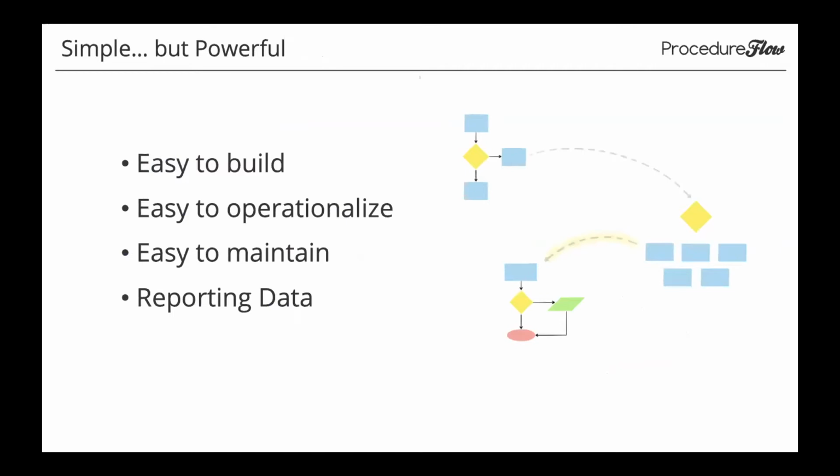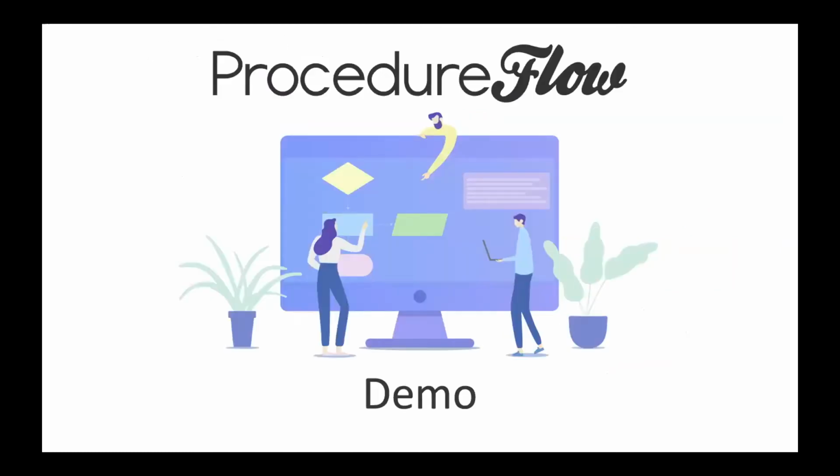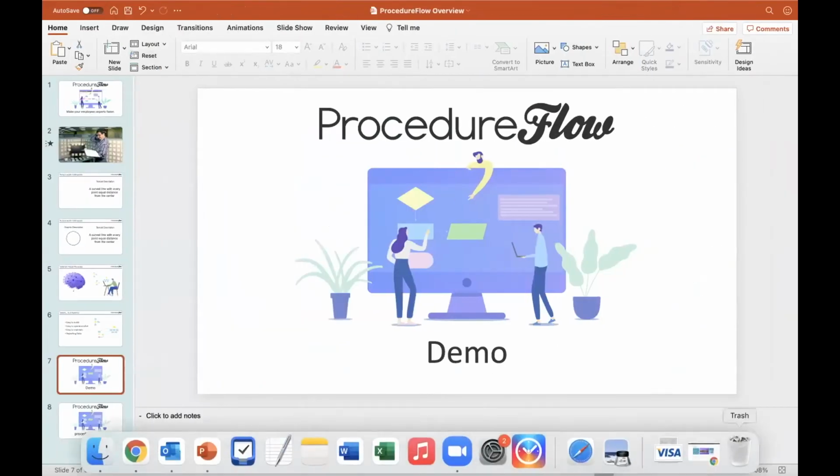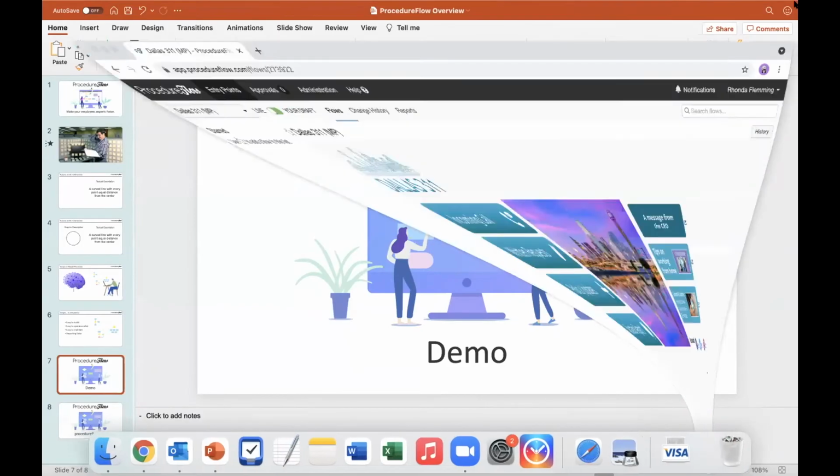We've got crowdsourcing, which I'm going to show you here in a second. And then you get reporting data out of the other end of this. Can't do that with Visio, right? And so this is a really fun, really simple way to organize your standard operating procedures, get a bunch of people using them, and then get your reporting data out. So with the little time that I have remaining here, I'm going to give you a quick tour walkthrough. So let me do that for you.